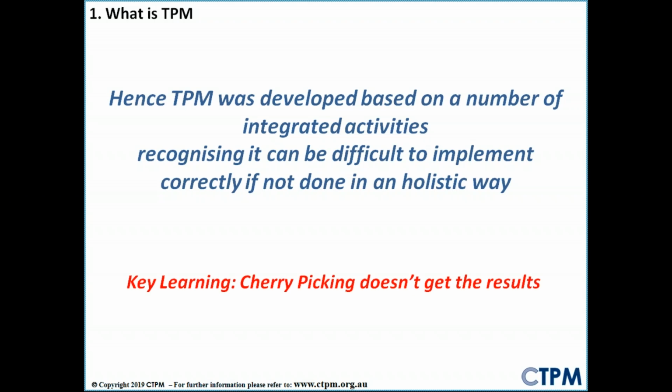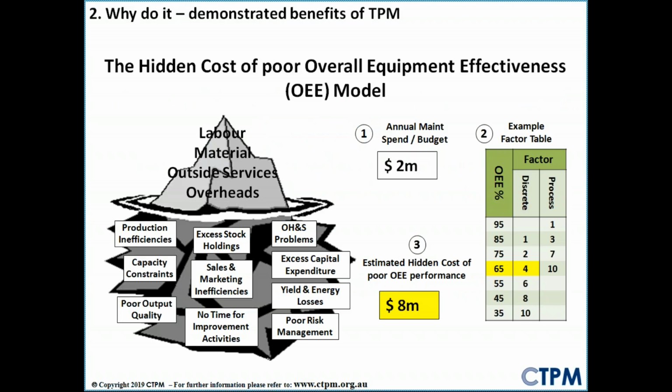We've seen a lot of people go and say, oh, TPM, that's all about getting the operators to check the equipment. So we'll give them checklists to go and do it. Or we'll go out and get the operators and we'll do a clean for inspection, and we'll get the operators involved in the clean for inspection. It might work for 3 months at the most, and then it'll just all fall away. Right? You've got to do this in a very integrated, holistic way for it to work.